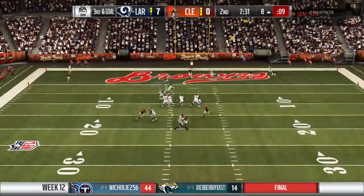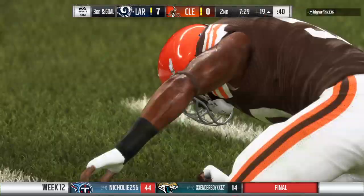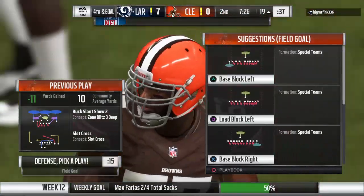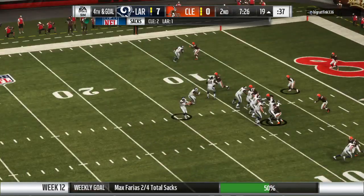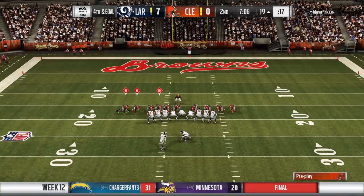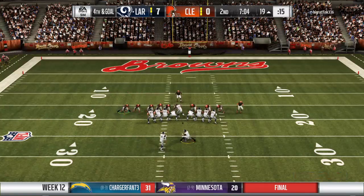Here's Goff, and he's going to be grabbed and pulled down. And that's the kind of stand all defenses are seeking. 3rd and goal, backs against the wall, and they get a monster sack, and now they're going to force them into a field goal. For them, that's a win.